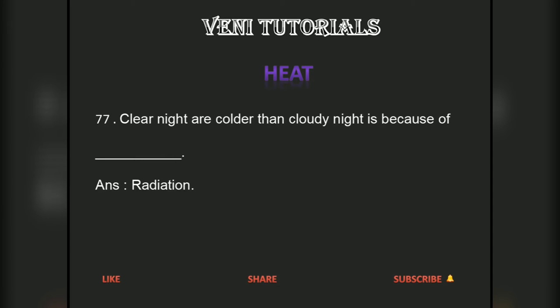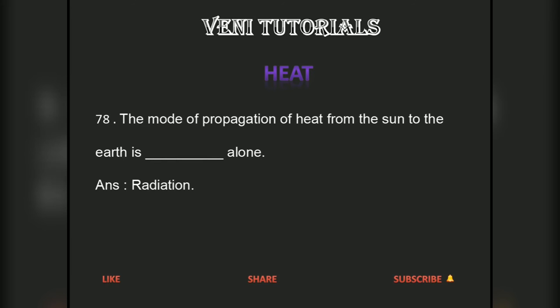A clear night is colder than a cloudy night because of dash. Answer, radiation. The mode of propagation of heat from the sun to the earth is dash alone. Answer, radiation.